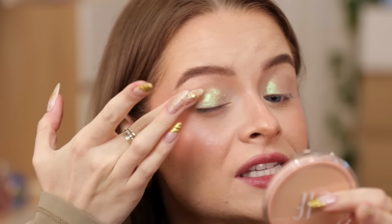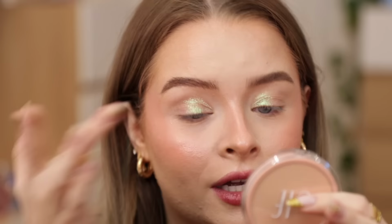And I think these kind of duochrome shades are a way of wearing colour that's a little bit less intimidating than a straight up green eyeshadow, because this kind of reflects green only in some lights. They're not as intimidating as a bright green eyeshadow. I'm gonna put some of that on my lower lash line as well.